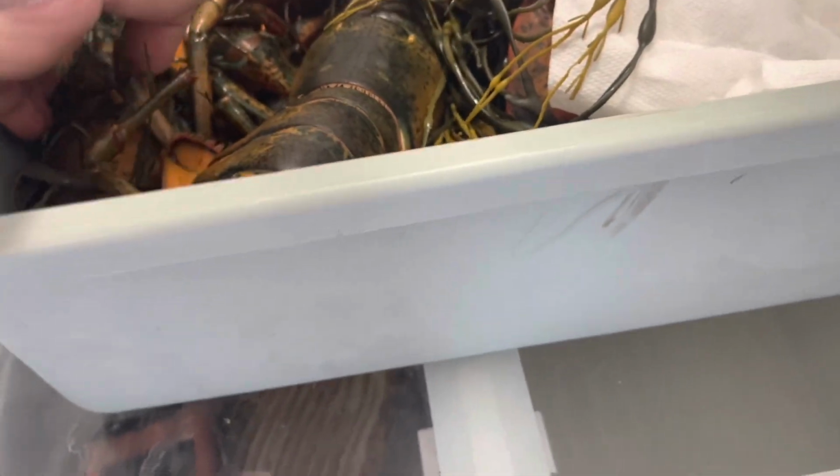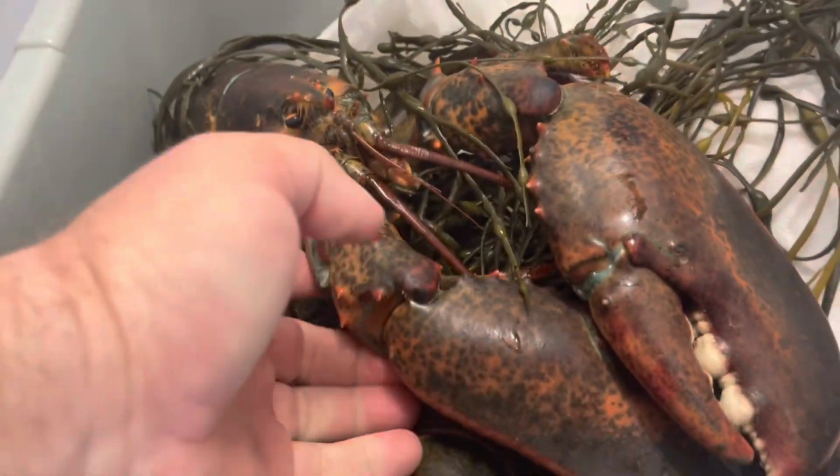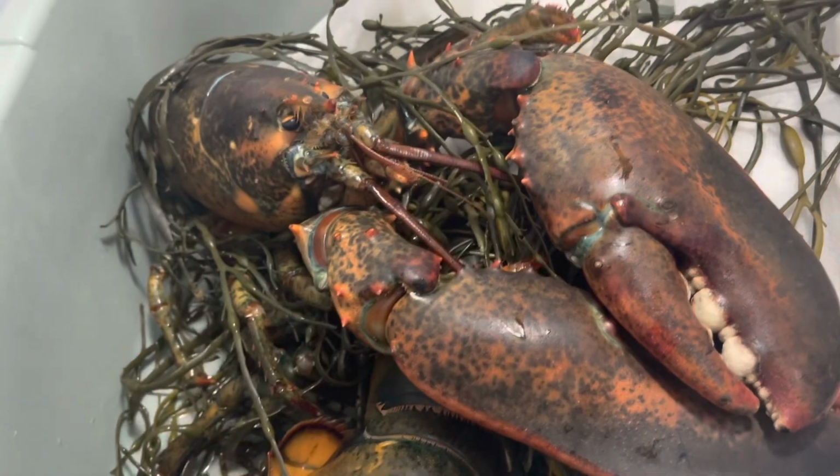Let's go check the ones in the fridge. The ones in the fridge, of course, I would just cover them with wet paper towel from that seawater and then some of the seaweed they came in. And let's just pick one out here. I'll pick one off the top. Anyway, so yeah, that one's still alive. Yeah, they're moving it. They're a little more lethargic here in the refrigerator than they are when you go in that water there. I'm sorry, pick these ones off the bottom.